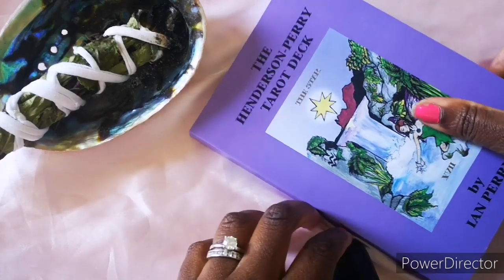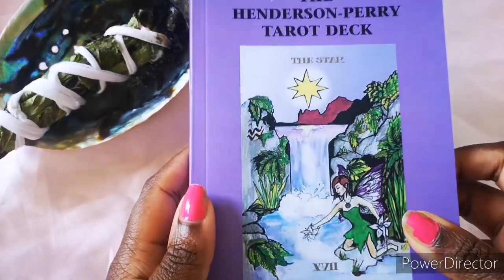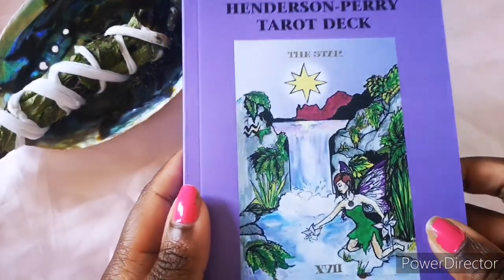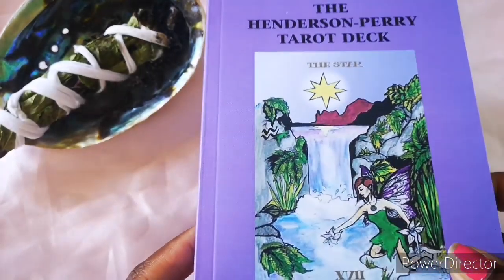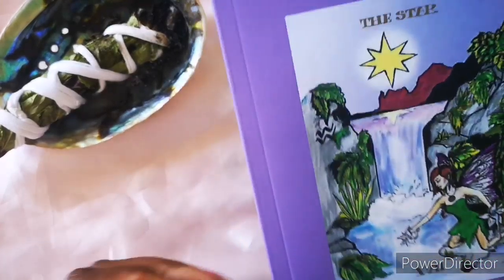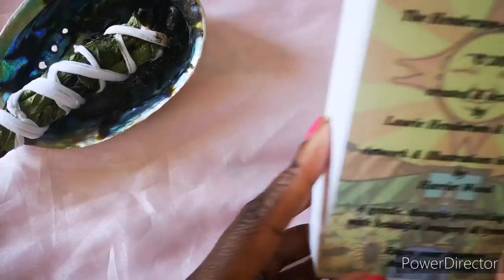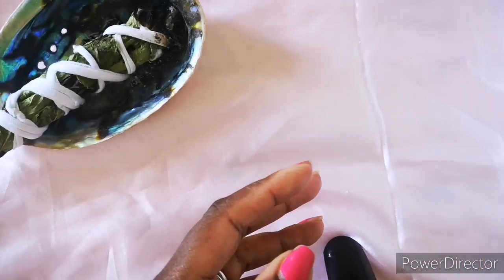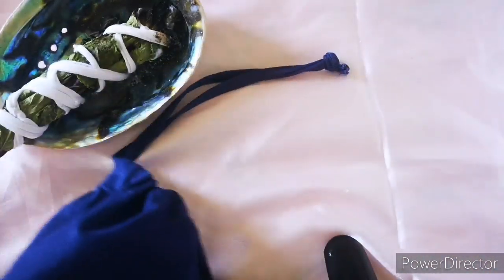Why? I just received my Henderson-Perry tarot deck and it is an absolutely stunning deck, you guys. Absolutely stunning. It literally just came in an hour ago and I just cannot wait to show you guys. It is beautiful. I got it off of Etsy. So this is it, it came in this box, and it also came with a pouch and a crystal, which I'll show you later.